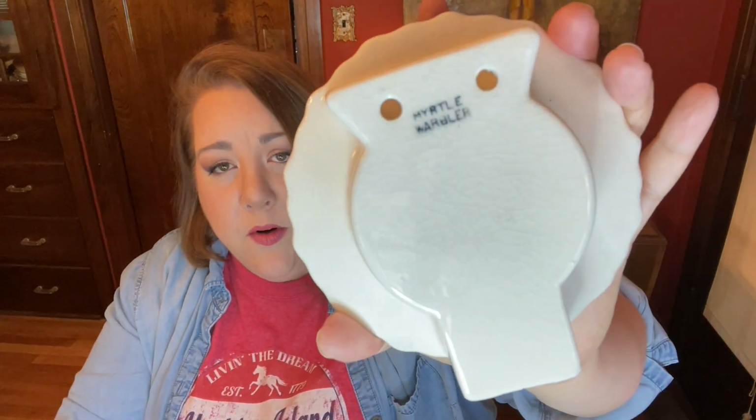This was the other piece that had a bird on it. It is a wall pocket. I paid $1. The only thing it says on it right here on the back, it says Myrtle Warbler. So that's the kind of bird he is. He's probably a made in Japan piece. He's a nice quality though. Hand painted, very cool looking. And I'm going to say probably in the $15 to $20 range on this piece, which is nice since I only paid $1.